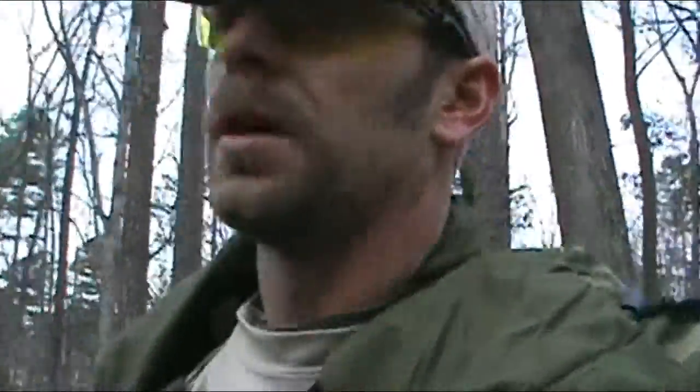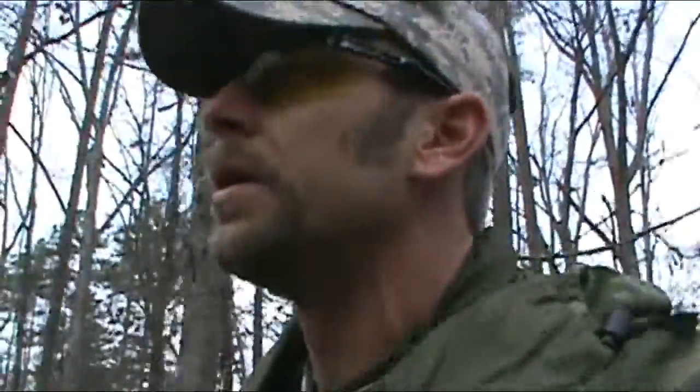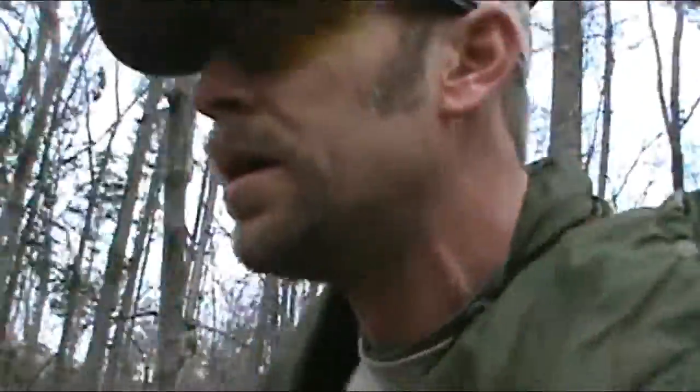Okay guys, done shooting. Just got out of that ravine. A little tougher getting out of that bad boy than it is getting in it, that's for sure. Pretty steep. But I like doing that so I can assure myself of a good, solid backdrop. Just hiking my way out now, back to the car.